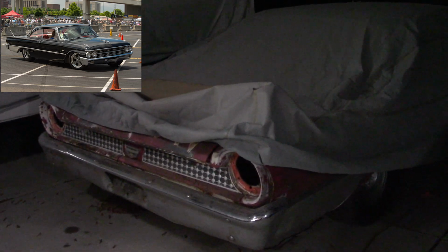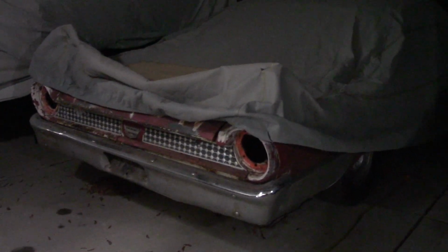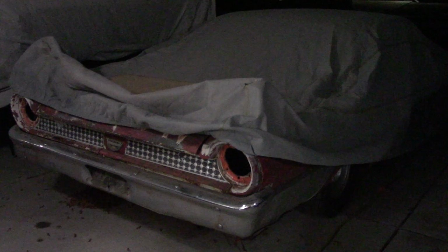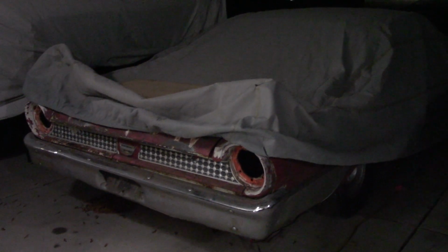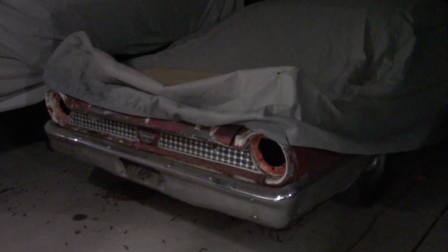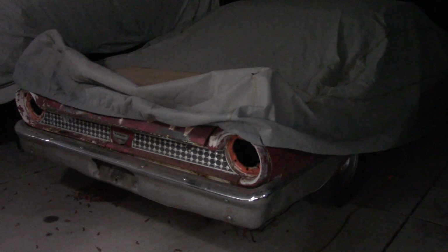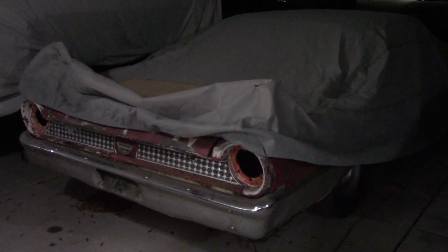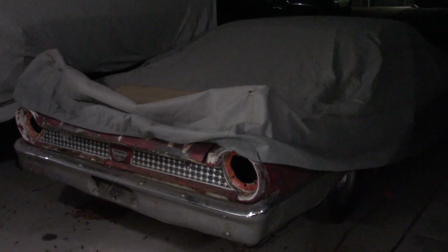But anyway, our basic plan with this is just to get it stopping, to get it running, and just get it back on the road. Not so much about restoring it. That would take years, countless dollars. If someone wants to restore it, they could. But for us, it's just about getting it back on the road so it can be enjoyed. Of course, we want to make it safe, but that's kind of where we're at with it.